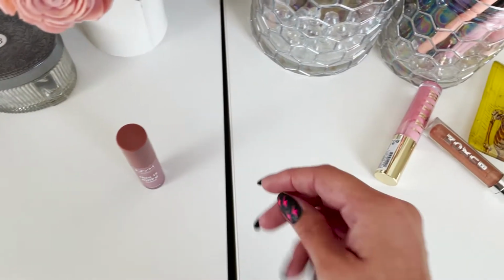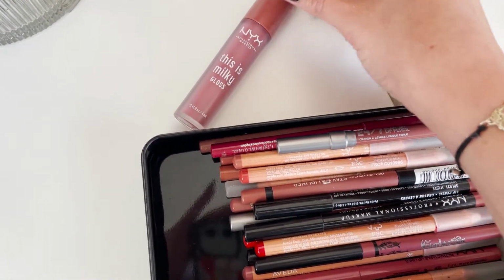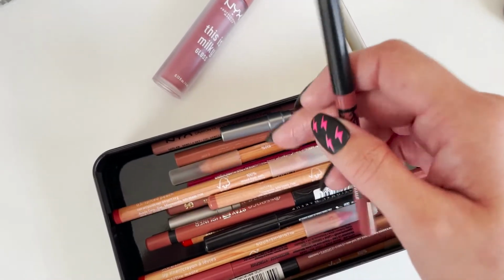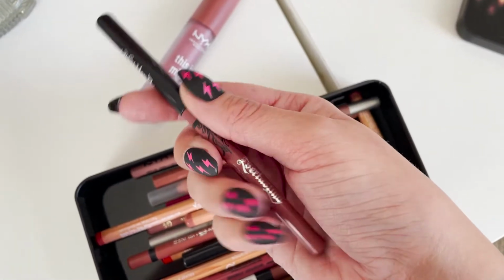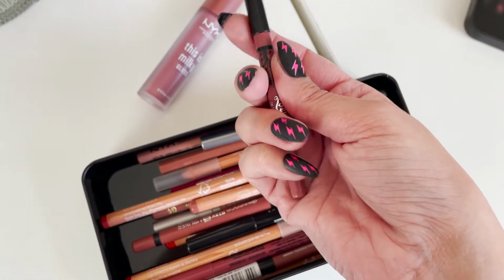I do want another lipstick, and I also want to do a lip liner. So this has that pinky tone to it, and I want to do a lip liner with that as well. I think I'm going to do this one from KVD. This is the Lolita Everlasting lip liner. I do love the Lolita family. I have the liner, I have a lipstick, I have a liquid lipstick, and I also have the vinyl gloss.